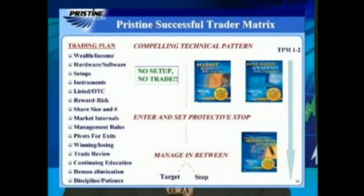On the left side of this screen are just various components that should be included in your trading plan. A trading plan should be specific enough where it describes not only your entire trading business, but then you have a trading plan portion of your business plan. And so I've just given you a couple of the categories there. What type of trading are you going to do, from day trading to the core? It should describe your hardware and software, the setups that you individually are going to trade. I personally trade every single pattern that we teach, and then some that I've developed.